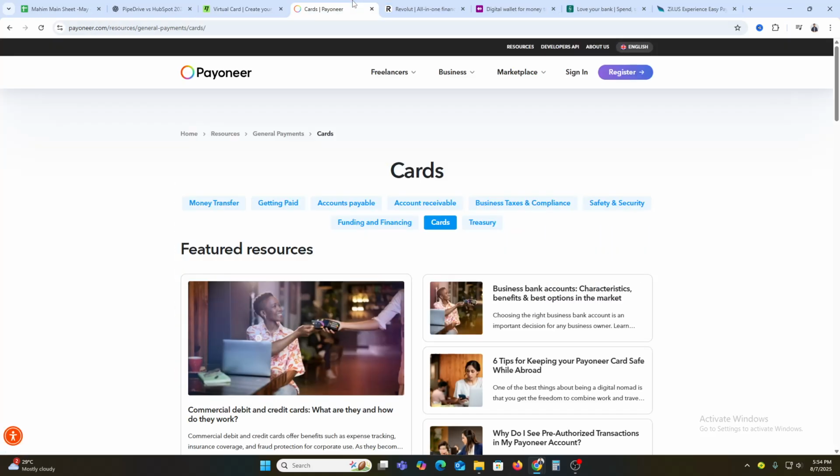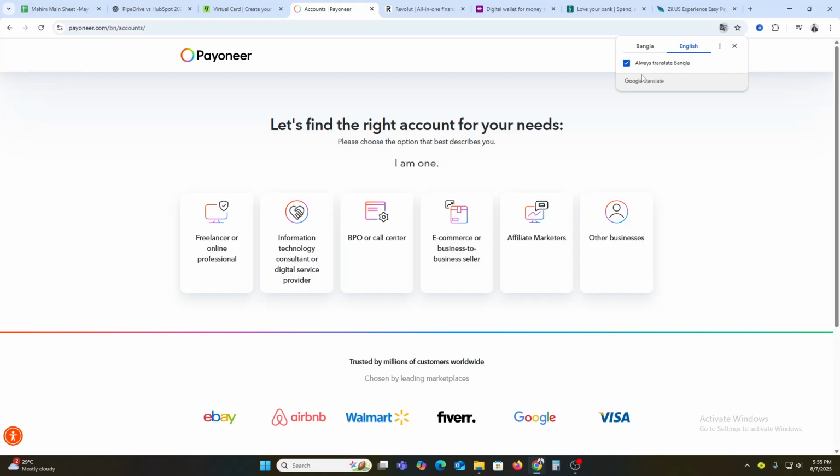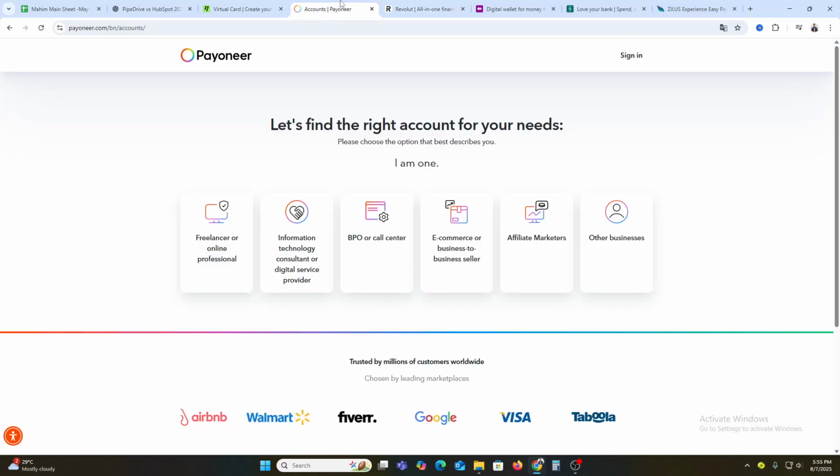The next one is Payoneer. Payoneer is widely used by freelancers, especially on platforms like Fiverr and Upwork. You can request a Payoneer MasterCard virtual card once your account is funded. The key features are multi-currency support like USD, Euro, and GBP, direct payments from freelancing sites into that virtual card, and support for global withdrawals and online purchases. How can you get it? You just need to create a free account, click register, verify yourself, and then you can easily apply for the virtual card inside the dashboard. The process is really simple.